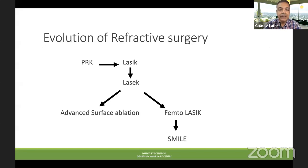I do have some patients in follow-up who were operated in the 90s in Amritsar and a few other places for as much as 20 diopters, and they are very happy patients, some of them reading 6/6, because they used to use very small optical zones. But because our understanding of PRK at that time was not great, PRK never became very popular, and within a few years we found the benefits of LASIK.